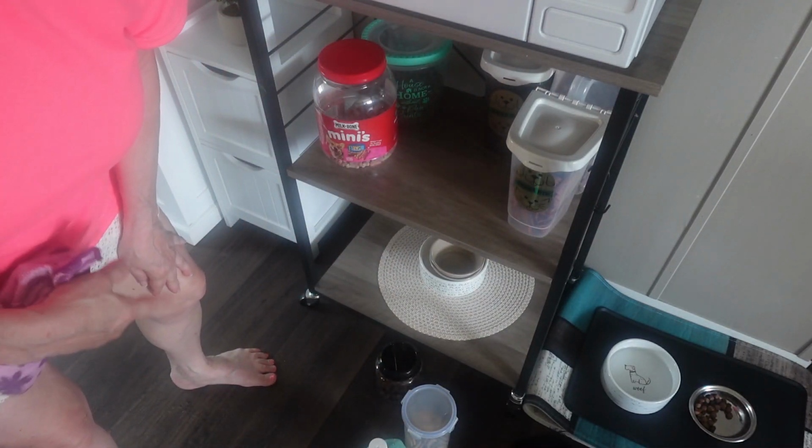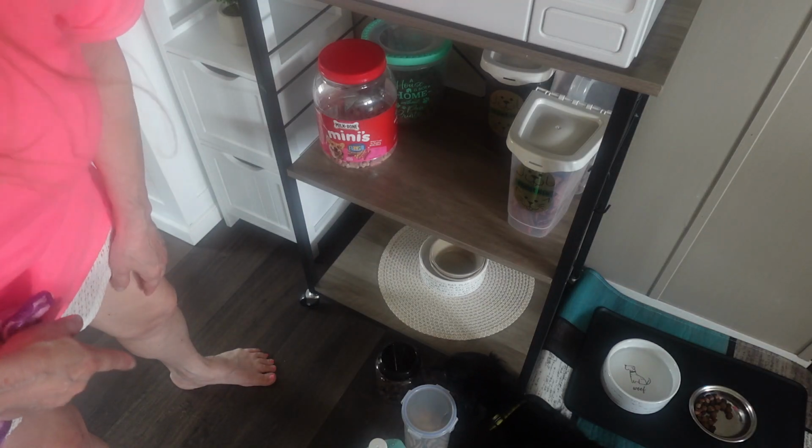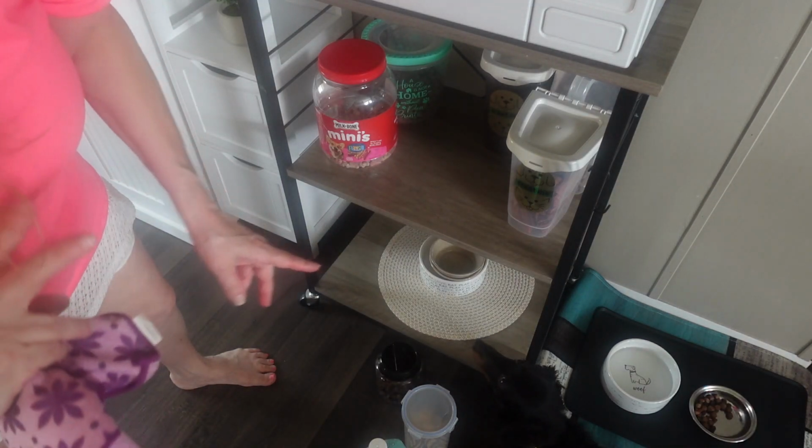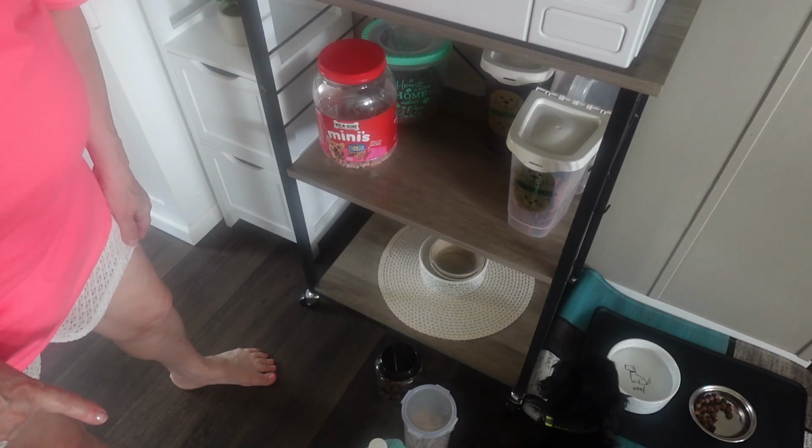Over here wondering what I'm doing with his food. I don't know if you guys can see him sniffing around there, but he's seen me taking his food down off of that shelf, and he's over here now checking it all out, guys.